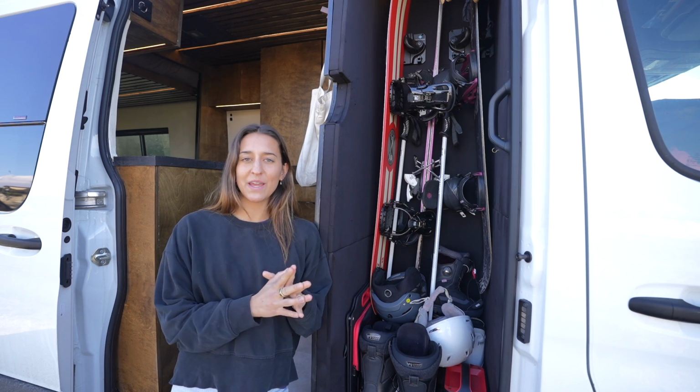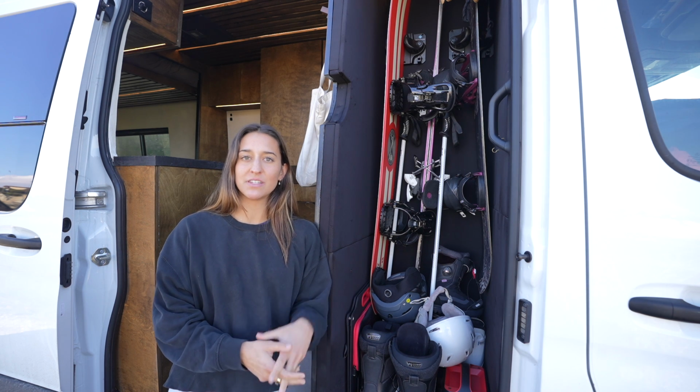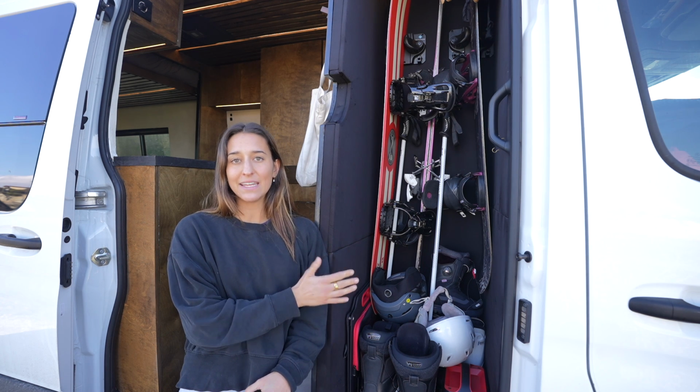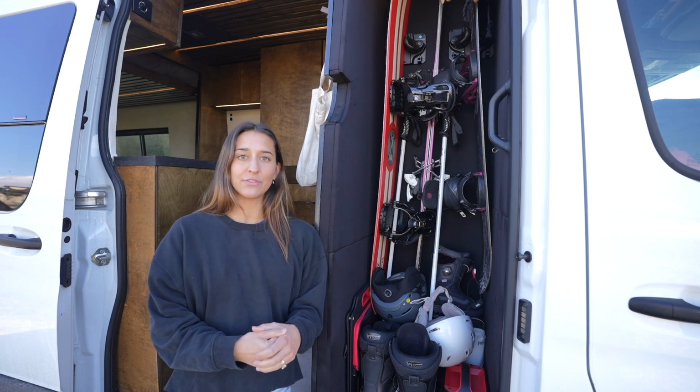Starting off in the doorway, here we have our utility closet, which has been super essential in storing all of our winter gear, and being able to access it from the side has been really helpful. We wrapped this entire thing in neoprene, so it's all waterproof, and there's lots of space for everything to air out after a long day on the slopes.